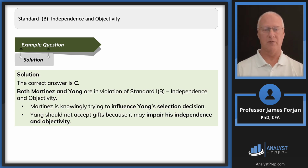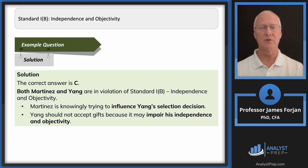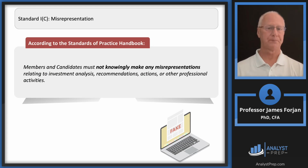And I'm guessing you knew that both of them do, because one is trying to influence, and then Yang should not accept any of those gifts.